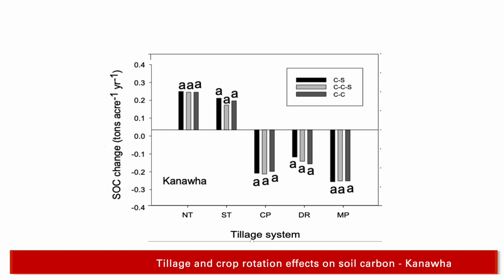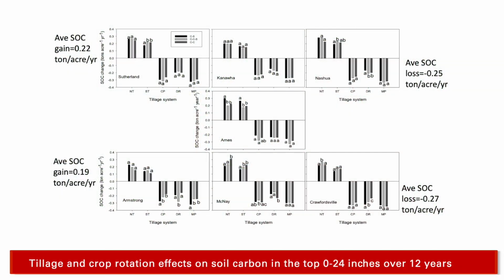If this is important to you, that's one reason why a lot of people change tillage systems, but you can see at what rate it takes to build that soil organic carbon up. It takes a lot of years, and in this particular case, we only saw about 0.24 tons per acre increase in the reduced tillage systems, and we saw about a 0.27 tons per acre decrease over that time in the conventional systems. Tillage systems had more influence on rate of gain or rate of loss of soil organic carbon than anything else in this particular study.